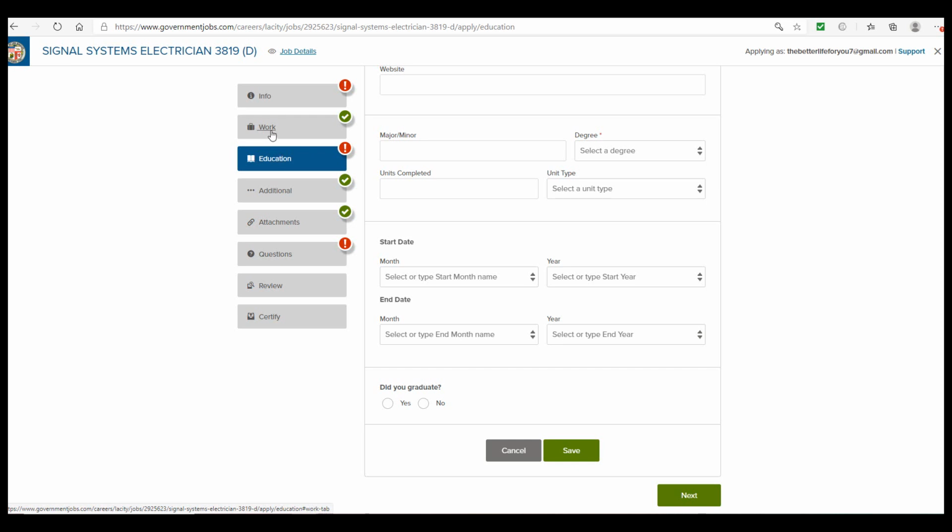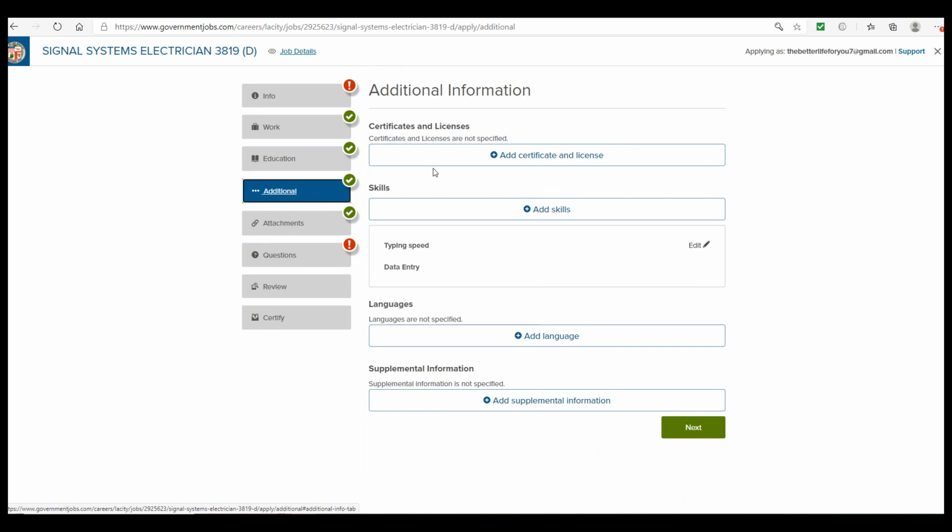It would be better if your work and education overmatched the requirements. Overqualified, having more than qualifies you for it. That's the goal, but at least they should meet the minimum requirements for the job you're applying for. Same thing with the additional information: any licenses, skills, certificates, or whatever you have that you can use on the job that'll make you better for the job, and so on and so forth for the attachments as well.